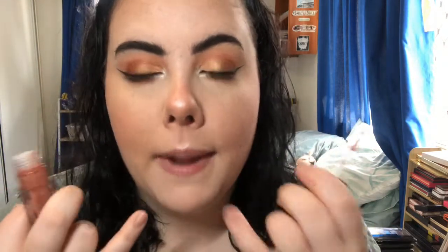If you went in with more, you could really build up that pigmentation. But as you can see, then you get that really glossy effect. So it's completely up to you. I can't even really talk properly without that super glossy effect. That is my dog Gizmo, if any of you are wondering.